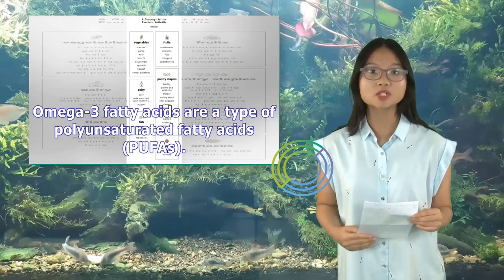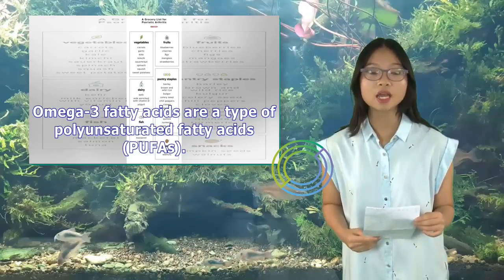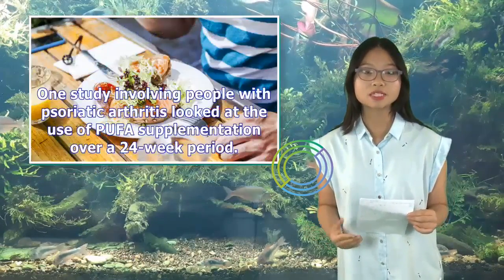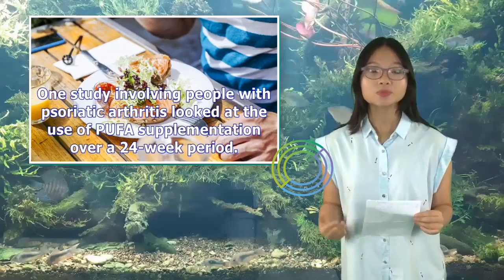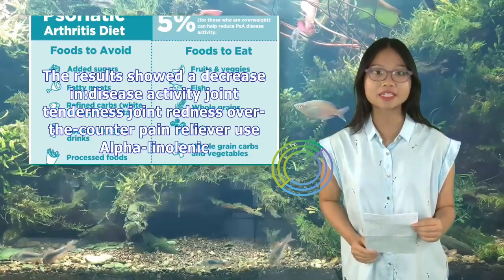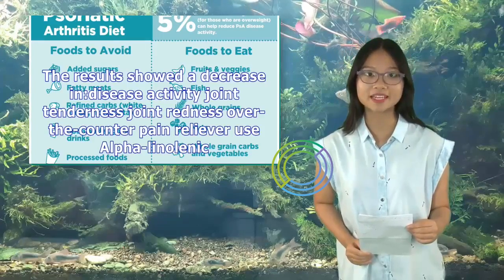Omega-3 fatty acids are a type of polyunsaturated fatty acids, PUFAs. They have been studied extensively because of their anti-inflammatory properties. One study involving people with psoriatic arthritis looked at the use of PUFA supplementation over a 24-week period. The results showed a decrease in disease activity, joint tenderness, joint redness, and over-the-counter pain reliever use.